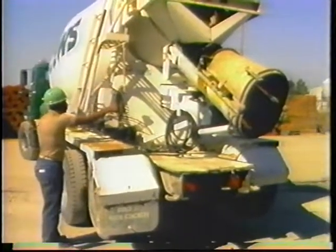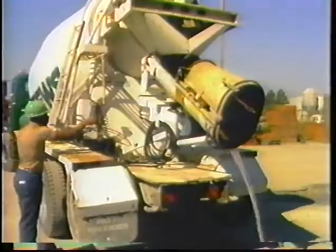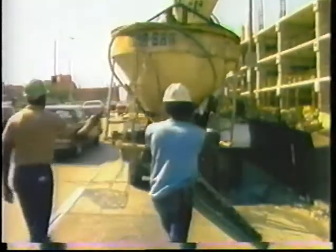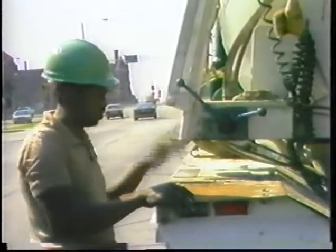Reverse your drum before taking on your first load to get rid of any excess water that may have accumulated in the drum. Any radio problems should be reported. Each day, you will need a hammer, clipboard, pencil, hard hat, scraper, and brush with you. You will have to wear your hard hat at customers' job sites, designated hard hat areas, and while working immediately around a concrete mixer.